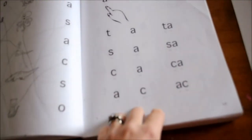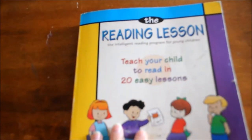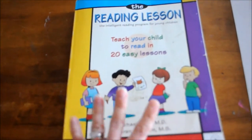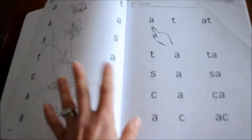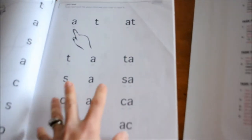And I switched. Well, actually, I didn't switch her. Hey, girls. She started Teach Your Child to Read in 20 Easy Lessons that one of my homeschool mama friends has loaned me to try out. And I like this a lot better than Teach Your Child to Read in 100 Easy Lessons. It's just simpler, it's cleaner. It's not so busy with all of what I say, which I know what to say. I don't need the book to tell me. So I really like this. It's just way nicer to look at. Just simplicity at its finest.